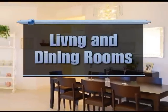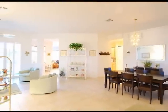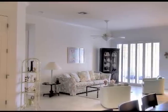The living room and dining room flow effortlessly into the large, inviting family room. Oversized ceramic tiles throughout this home mean reduced cleanup time and more time for you.